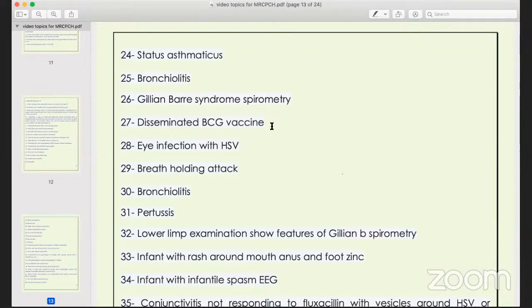Next is eye infection with herpes simplex. After 5 days is chlamydia, and before 5 days is Neisseria gonorrhea. But my question is, what is the time of herpes? Within 5 days or after 5 days?